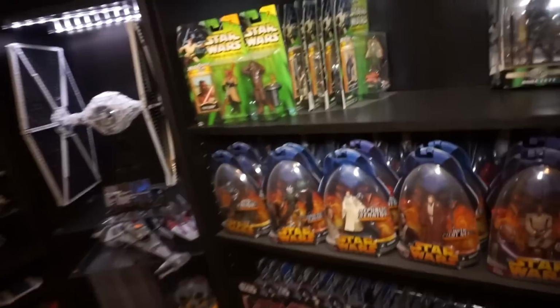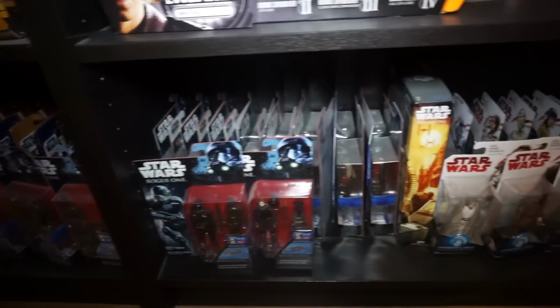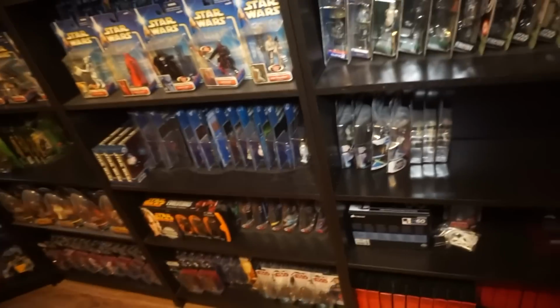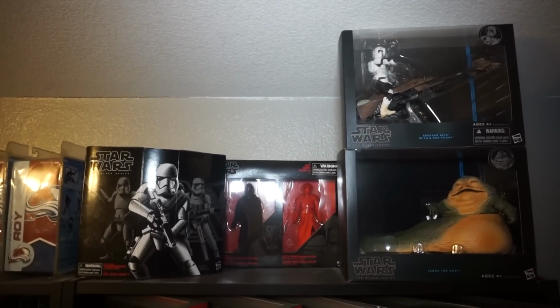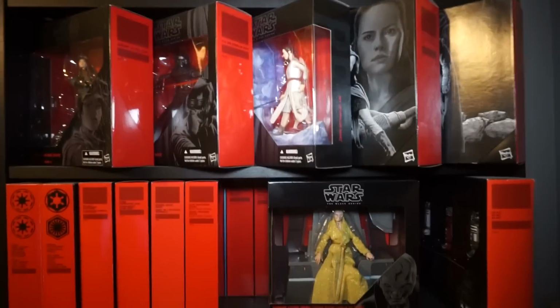The official shelf of everything that's going away, either on eBay or seem to get rid of. And then Rogue One, which is complete. I still need to do a collection video on Rogue One and on Force Awakens and Last Jedi. Those are all complete down there. And then I might have skipped that bottom shelf there, but that's 3 3/4 inch Black Series current stuff. That's also complete minus 2 figures that are brand new.